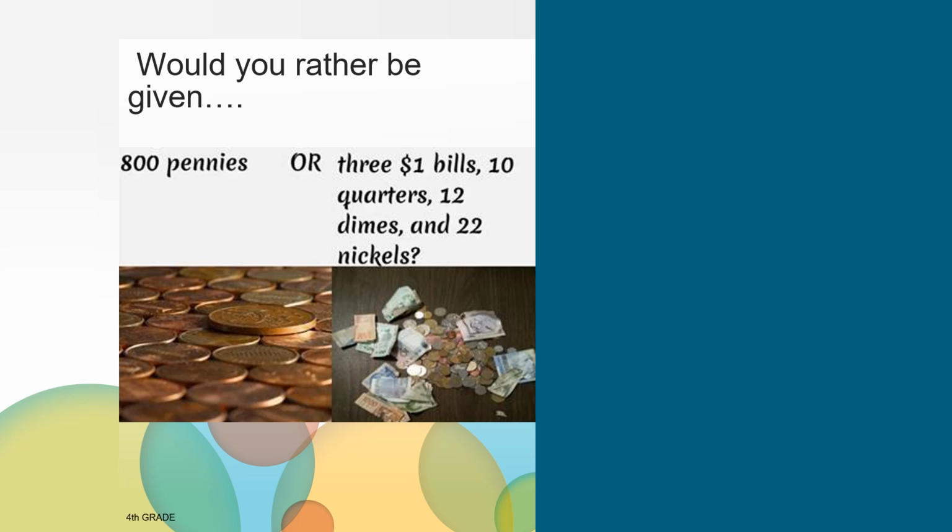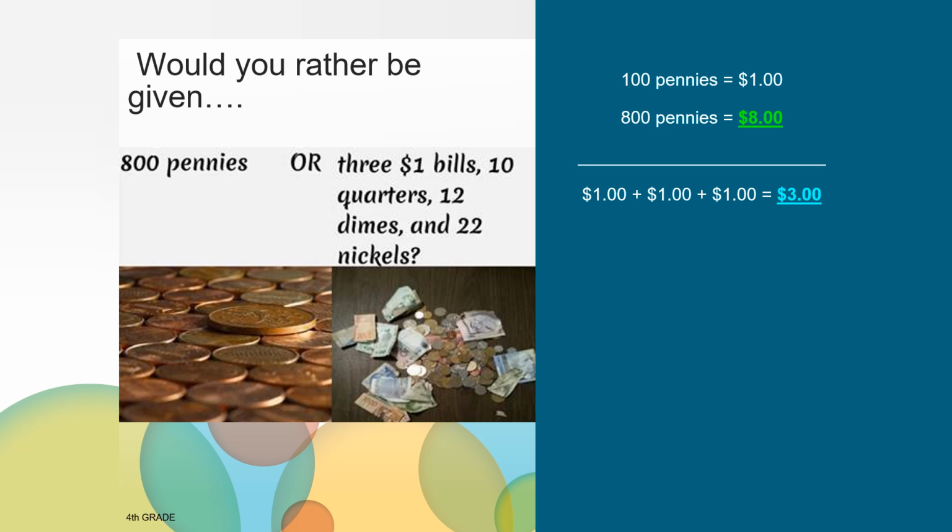Maybe you thought about the value of each set to help you make your decision. Since there are 100 pennies in a dollar, 800 pennies would be equivalent to $8. There are many ways to think about the value of the second collection. Here is one way. Since there are 3 $1 bills in this collection, that is a value of $3.